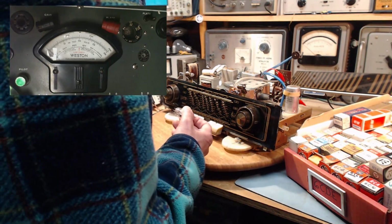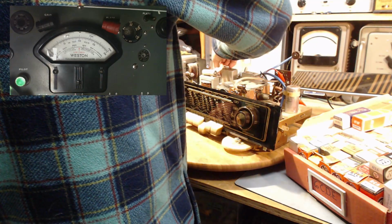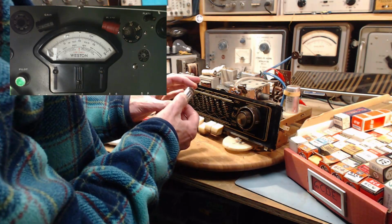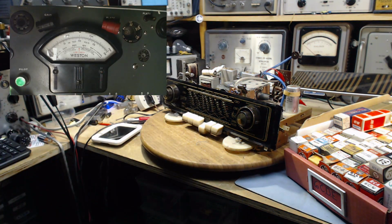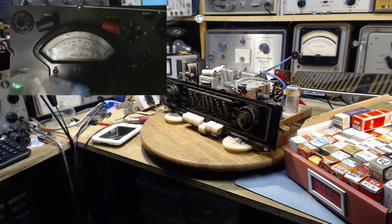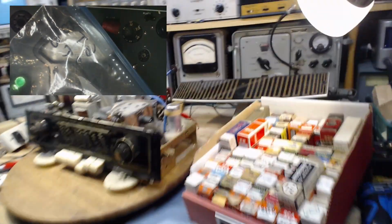Okay, don't know what I'm doing, but I'm doing something. We'll put this tube in. Where did I get this one from? Oh, that's right. I pulled it out of the bag. And instead of being a 6T8, it's a 19T8. And that won't work for us. Okay, let's just keep going here.